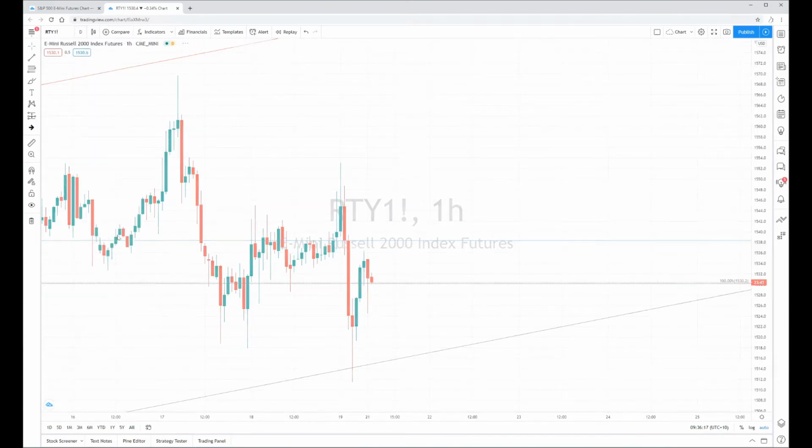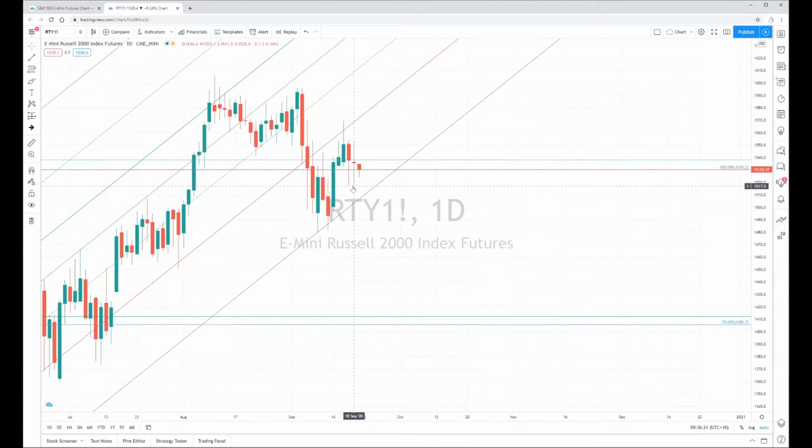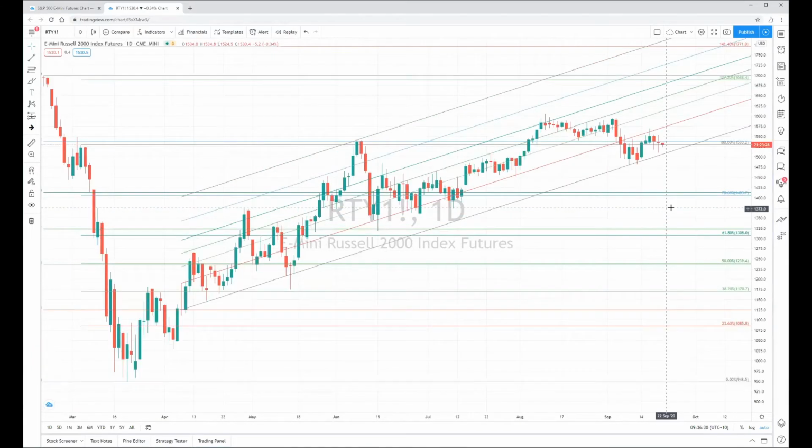That's Russell on an hourly. Let's see on a daily what's happening. Yep, it's just stuck here. Look at the dojis forming right inside this band. So Russell is in a very good place.